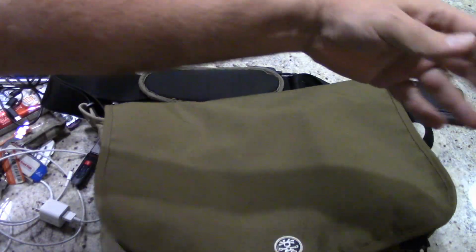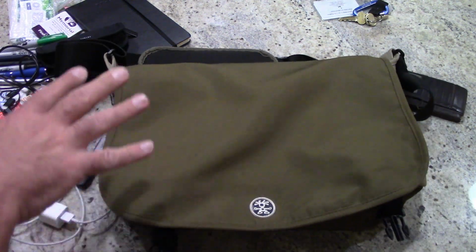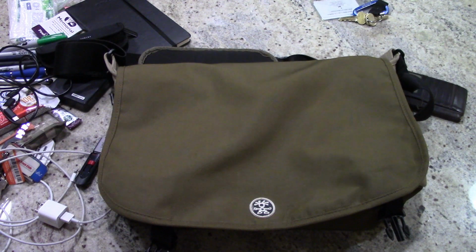So that is it. That is what I take to school every day. It seems like a lot of stuff, but I'm always tossing a few things in there. But I also like to leave room in case I need to stuff something in there, like some extra clothing or whatever, gloves, hats, you know, stuff like that to basically get by.